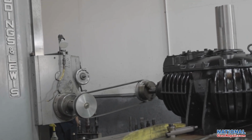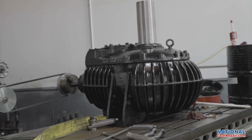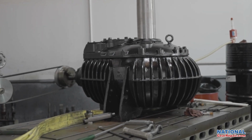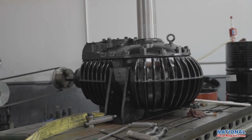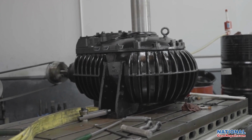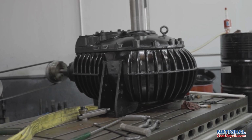Here at National Gear Repair, we thrive on emergency rush repair work, getting our clients up and running when and if needed. Not to mention, all our work is warranted for 24 months from the date of installation. So once we actually repair your right angle cooling tower boxes and ship them out to you, your warranty will start when you actually put it in production.